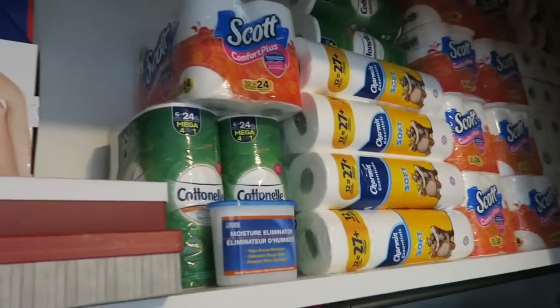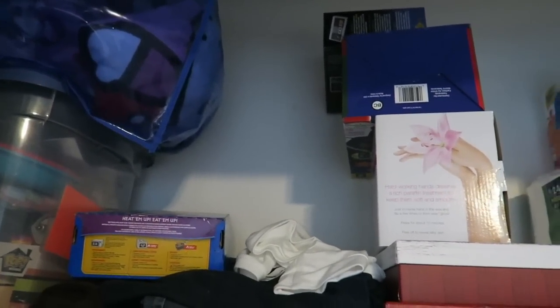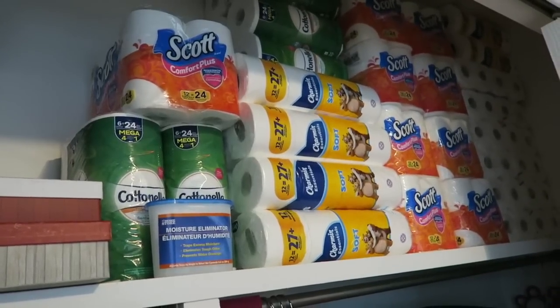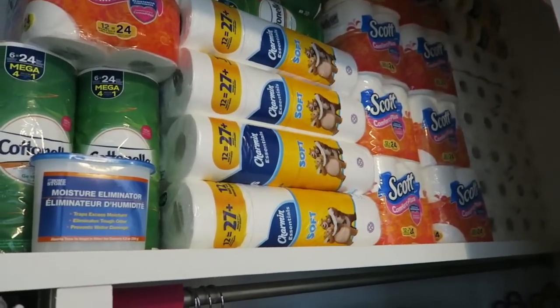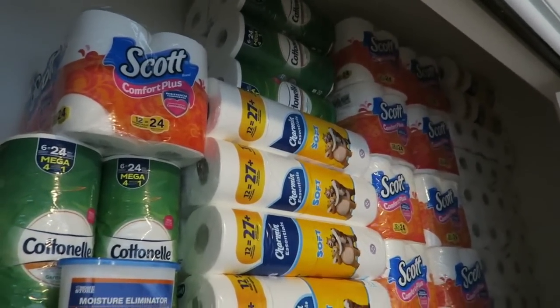I think my goal is to have the rest of this filled to capacity. Why not? And then I'll gift a lot of this away to family and friends, and then also sell a lot of this. There's a lot of interest in people buying paper products specifically from me. So yeah, why not? Isn't that just absolutely gorgeous?